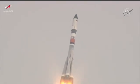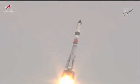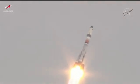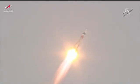First stage performance reported to be nominal. Good vehicle stabilization reported. Good chamber pressure reported on the first stage.